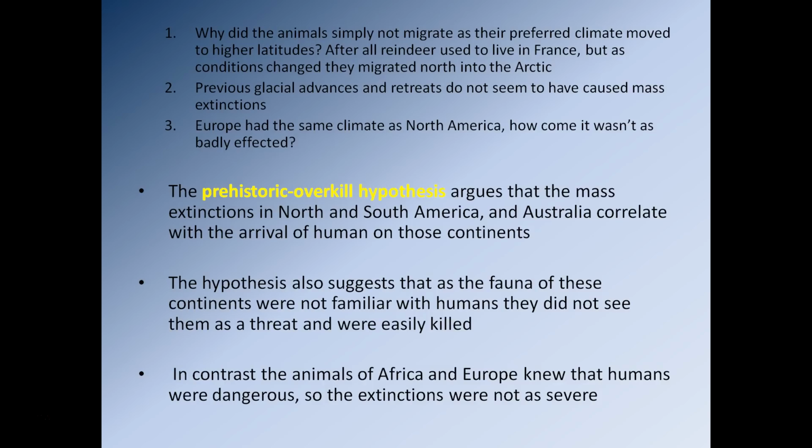And the other question is a very difficult one to answer. Europe will have had the same climate as North America during the last ice age. So as North America warmed up, so did Europe. However, North America was far more affected by this mass extinction than Europe was. So the question is, if both these areas had exactly the same climate, why was North America more affected than Europe? Once again, it doesn't really make much sense.